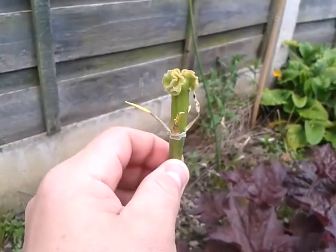Again, another tulip put to seed. Didn't do very well on tulips this year.